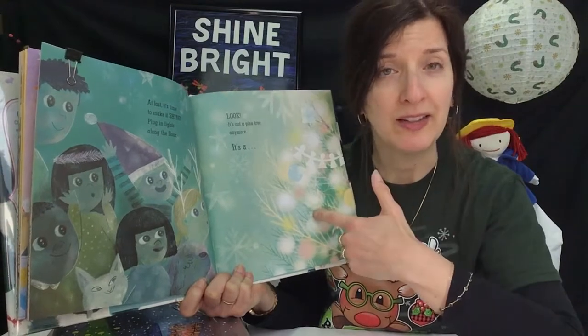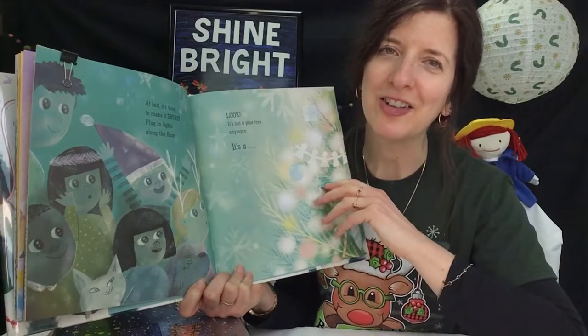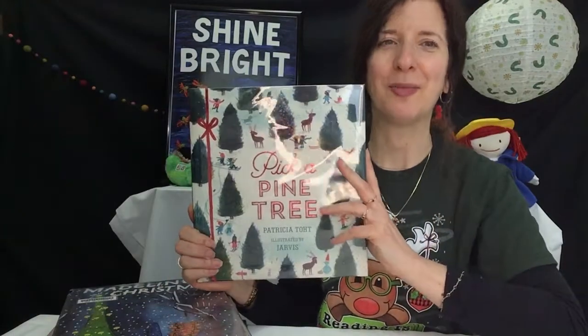So if you want to see how these people decorated their Christmas tree, maybe give you some ideas, maybe see if it looks like your Christmas tree, you can check Pick a Pine Tree out from the library.